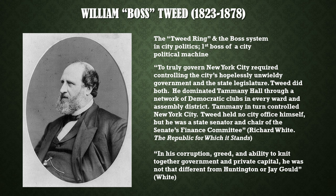White goes on to say, "In his corruption, greed, and ability to knit together government and private capital, he was not that different from Huntington or Jay Gould." White is, in a sense, defending him to a degree by saying some of the capitalists, Collis B. Huntington of the Central Pacific Big Four, he's saying he wasn't much more of a crook than those guys.